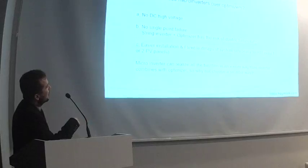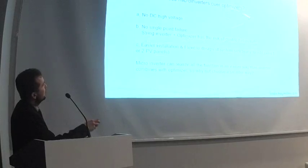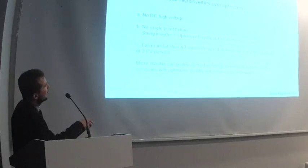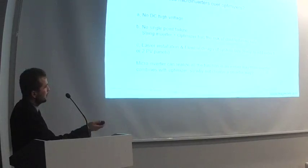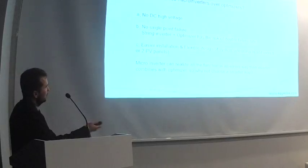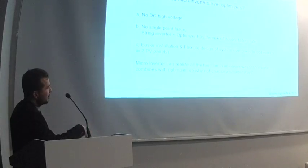And why to choose it over optimizer? I think the most important part is you got a two failure ratio. So if something happens to optimizer, it will influence the whole installation, and if something happens to string inverter, which is used with optimizer, it will totally shut down the installation.